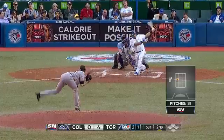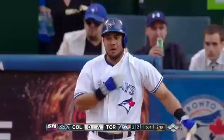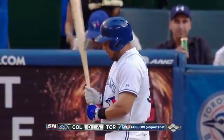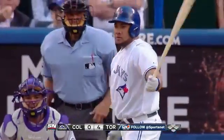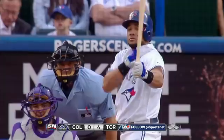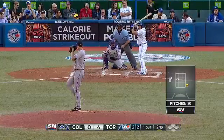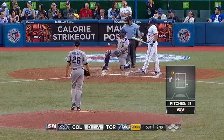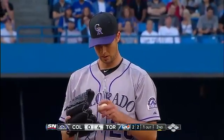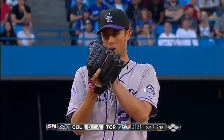2-1 to Melky Cabrera. Melky pulls it foul. Cabrera had a single and scored the first run of the ball game. Blue Jays sent 8 men to the plate in the first. Scored 4 runs on 6 hits. They were 4 for 5 with runners in scoring position. Here's the 2-2. Stays alive. And how many of those were on the first pitch, too? I mean, they went up there with their hitting shoes on in the first inning, just looking for anything from Jeff Francis.